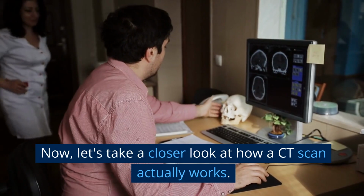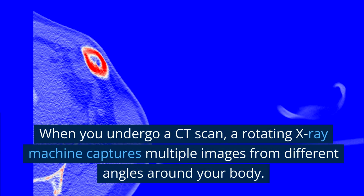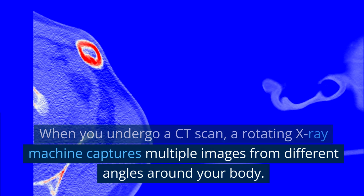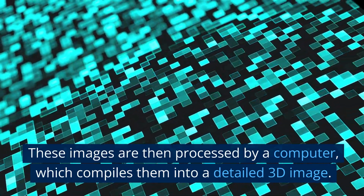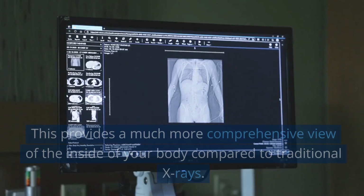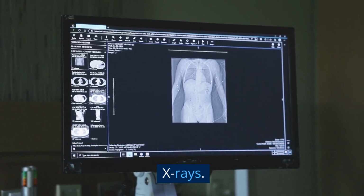Now let's take a closer look at how a CT scan actually works. When you undergo a CT scan, a rotating x-ray machine captures multiple images from different angles around your body. These images are then processed by a computer, which compiles them into a detailed 3D image. This provides a much more comprehensive view of the inside of your body compared to traditional x-rays.